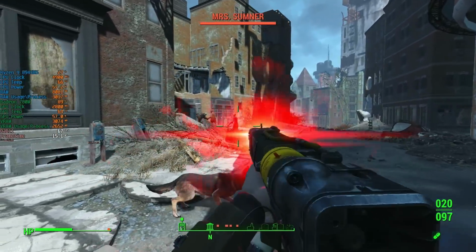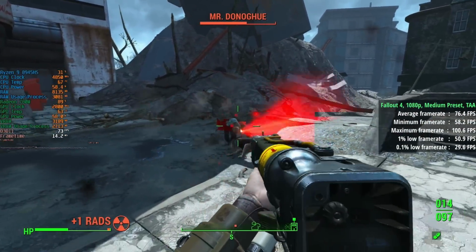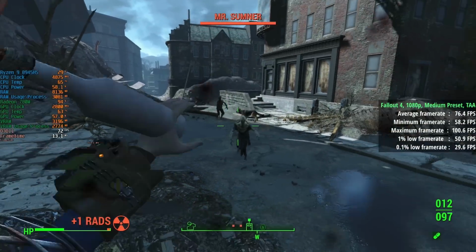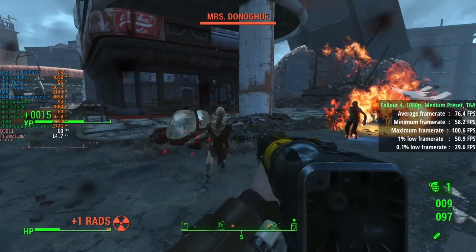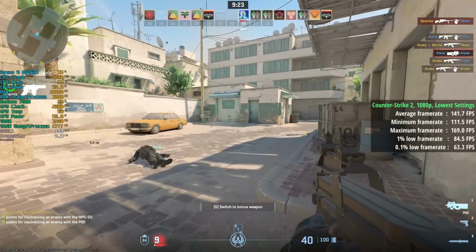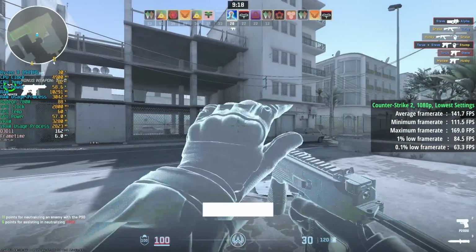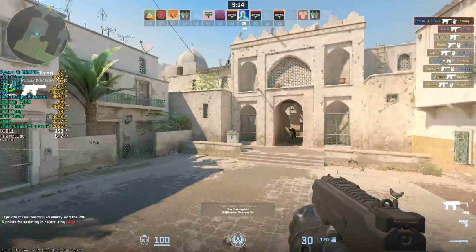Fallout 4 with the medium preset and TAA gave us 76 FPS with a 1% low of 51 and a 0.1% low of 30. This was definitely one of the better results of today, especially as we were running around downtown here, which is known to be one of the more intensive in-game areas. Counter-Strike 2 with the lowest settings, which I feel is best for online and competitive shooters such as this, returned an average of 142, a 1% low of 85 and a 0.1% low of 63.